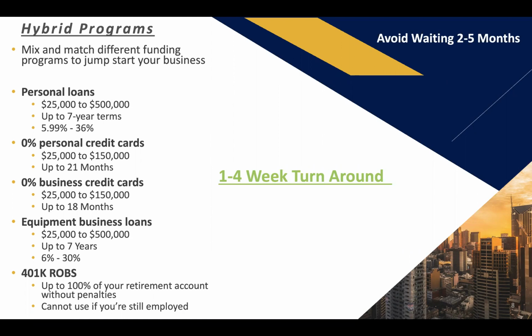Next is your 401k ROBS plan. This is a great program, especially if you're starting up. It's less risky for you and for the bank if you need to use some of the hybrid. This is where you can tap into 100% of your retirement account without any penalties. You can't be currently employed with your provider. So if your employer is matching the 401k and you're still working for them, you need to detach yourself, quit, or move to a different job to be able to tap into that profile. We actually have a whole different presentation on the 401k if you want to learn more. A 1 to 4 week turnaround time beats the 2 to 5 months if you need a quicker way of getting your funds to start your business.